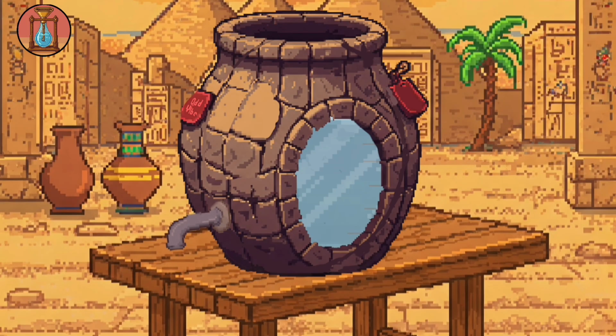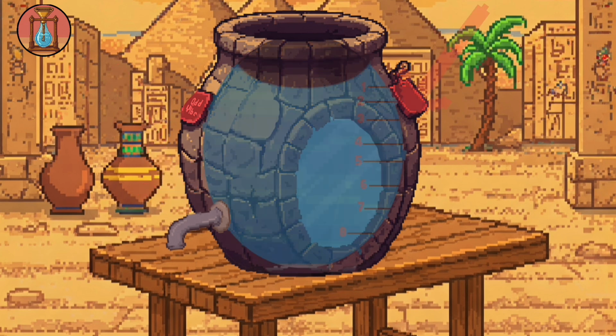In those early water clocks, water flowed out from a hole near the bottom of a stone vessel, and the marks carved on the walls of the vessel indicated the hours.